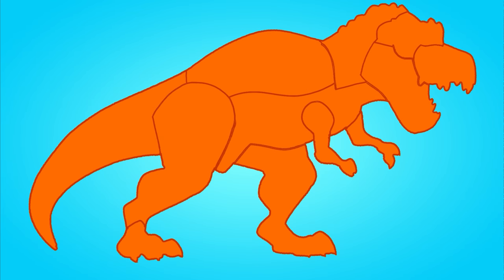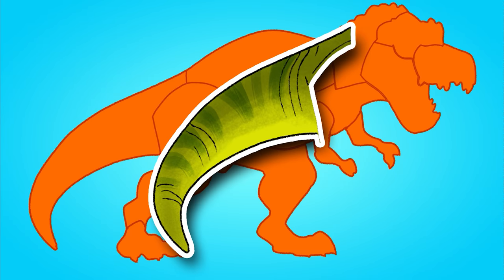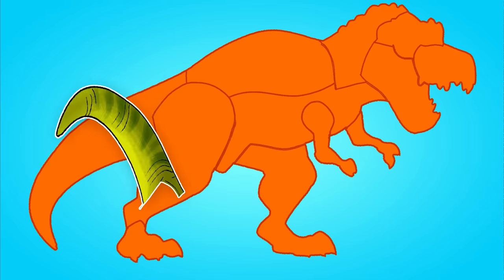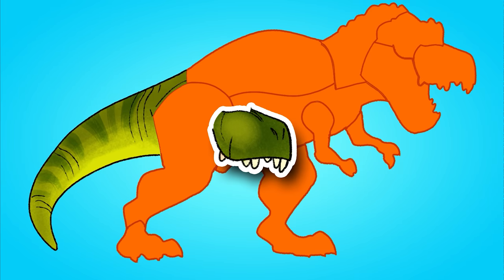Hi everyone! Today, we're looking for a big, scary dinosaur! Can you guess what dinosaur this is? Let's look at the first piece. Oh, I think this is its tail. Yep, there you go. It's long and it's green. What could this be? Oh, it's his snout.